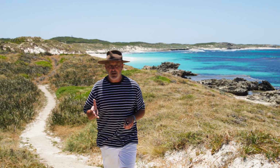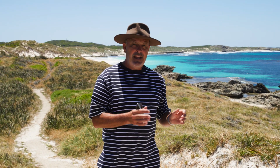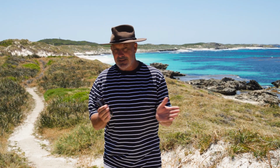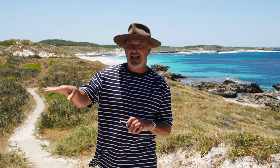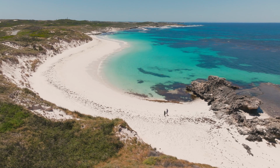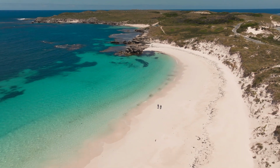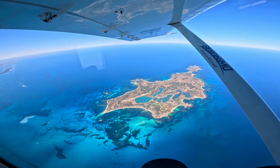Rottnest has 45 k's of walking trails, and this is Strickland Bay at the western end. And even in summertime, no one comes here. They all stay near the settlement. So this is one of those small tips. Walk a little further, detour a little harder and you can have literally that beach to yourself. It's stunning. Of course, the view from ground level is only truly understood when you put it in perspective with an aerial view. That is next.